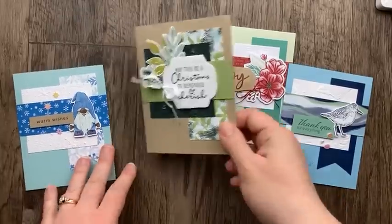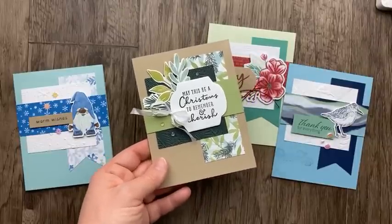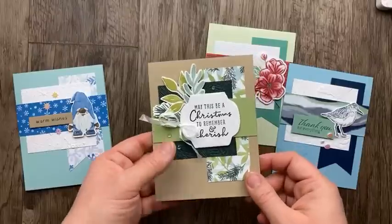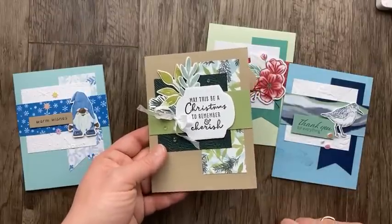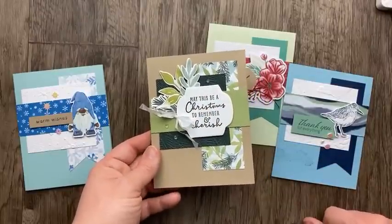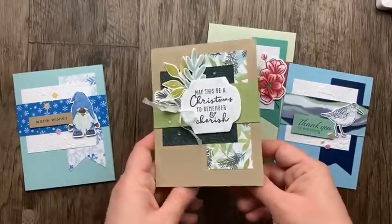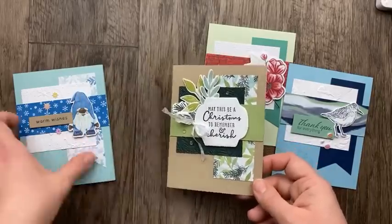All right, so there was our first card. Again, we used the Christmas Season stamp set, the Christmas to Remember greeting set, and the wintry embossing folders. All of those are on sale, including the seasonal label dies, right now during the seasonal sale. And then we did a little stamping on the inside there.